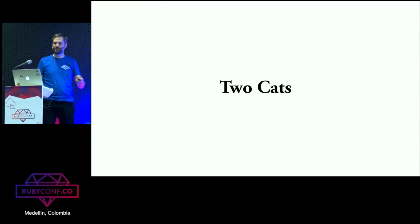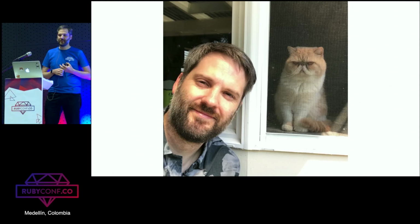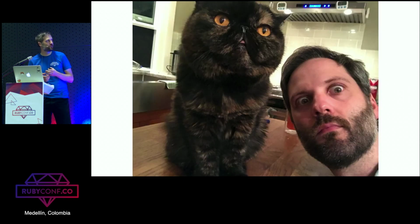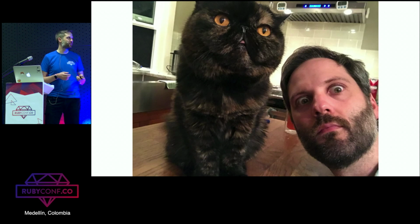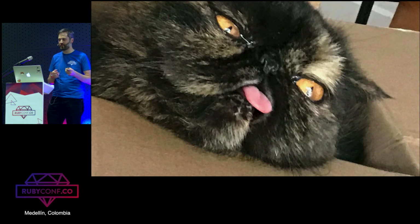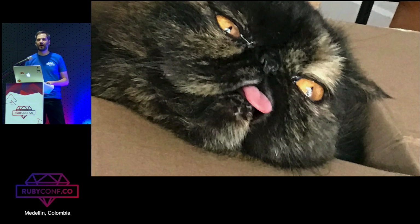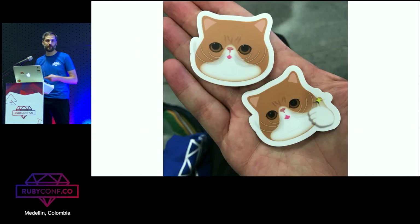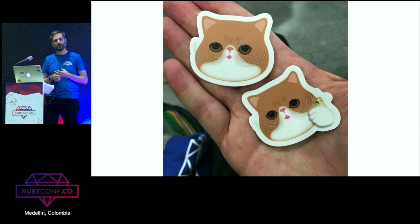I've got two cats. They enjoy writing code with me. This is one of them. His name is Gorbachev Puff Puff Thunderhorse. He's the more famous one, I think. Here's another photo of him with an owl. He looks like an owl. This is my other cat, Choo Choo. She really enjoys boxes. She'll sit in a box, and she's always sticking her tongue out. Anyway, I have stickers of my cats, so if you like cats or like stickers, come talk to me and I will give you a sticker of my cat. So yes, come say hello and I will give you one.